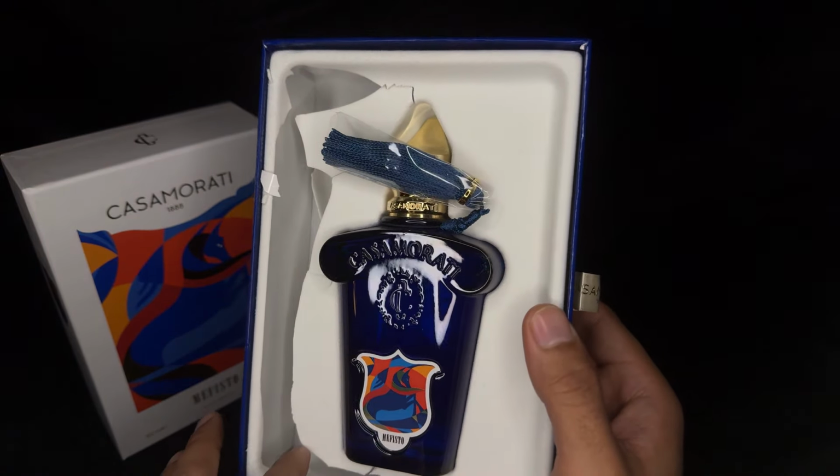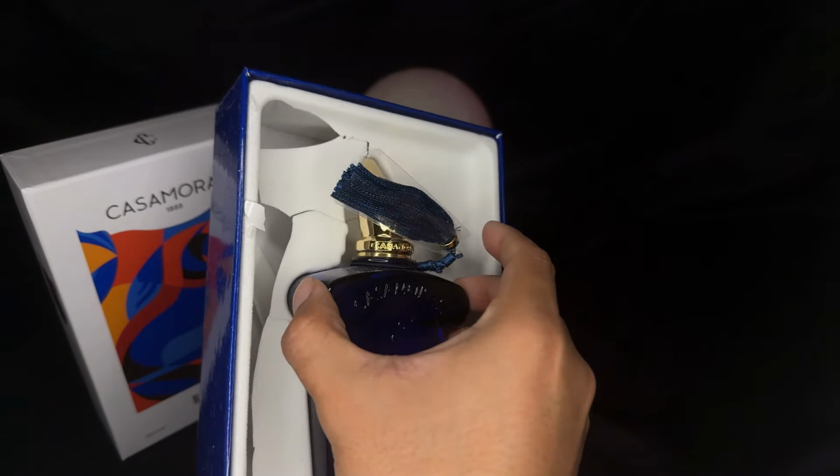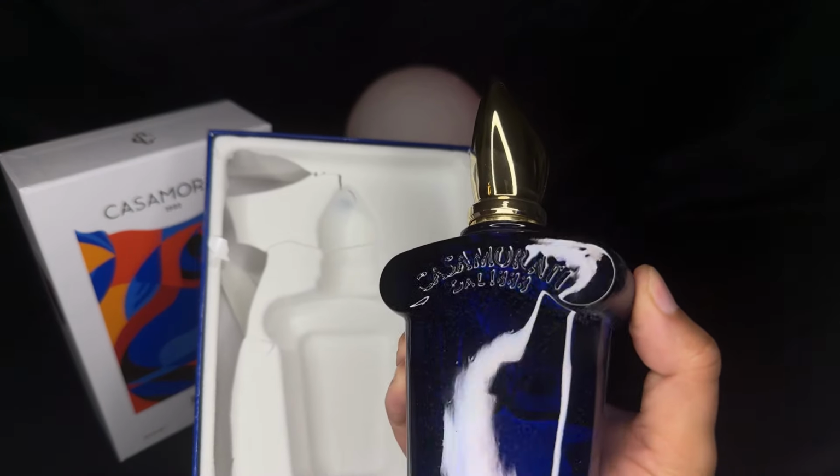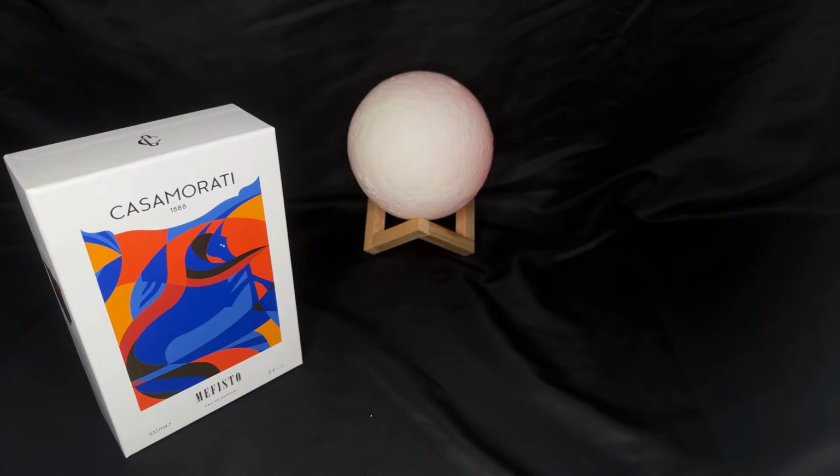Realized the packaging was broken. Let's see how the fragrance is. Let's make sure the fragrance is not compromised.